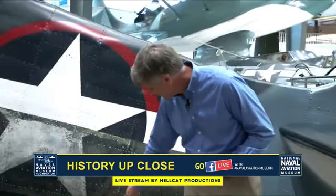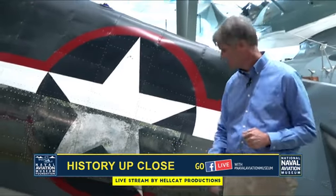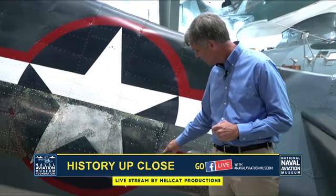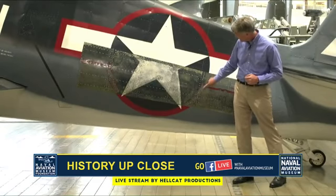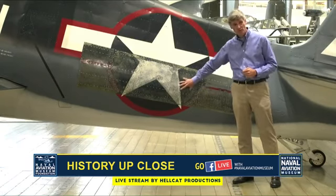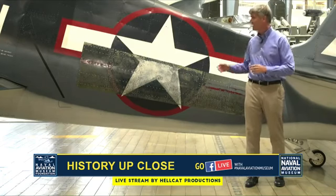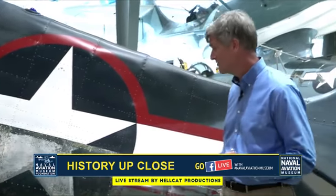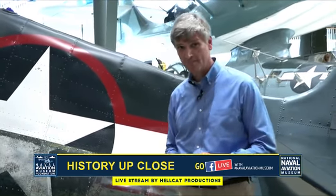And at that time, when this aircraft was operational, for a very brief moment in time, the national insignia had a red circle around it. And here you can see the remnants of that red paint. So this is original World War II era paint. So it's always neat for our visitors to come and see not only the restored aircraft, which takes thousands of hours to put back together, but to see that link to what it actually looked like at one point.